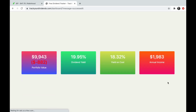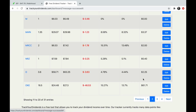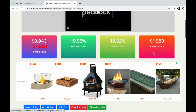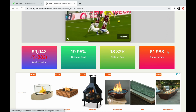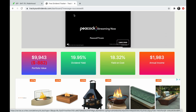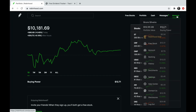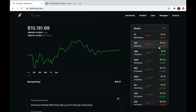Edit. EAP, there we go. Yeah, it did change, it went up. And guys, as you can see, I'm almost reaching the $2,000 annual income. I don't think I'm going to reach that today with the $100 that we're investing today. It'll be pretty close. It should be there by tomorrow. So back to the portfolio. Let's see what else we can do here with the money we have left. So we've got $12.71 left.